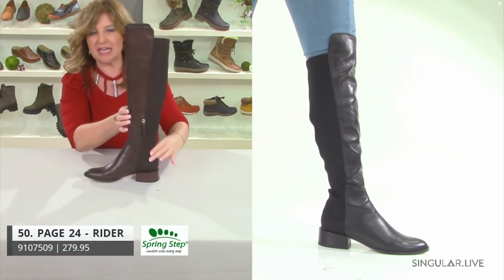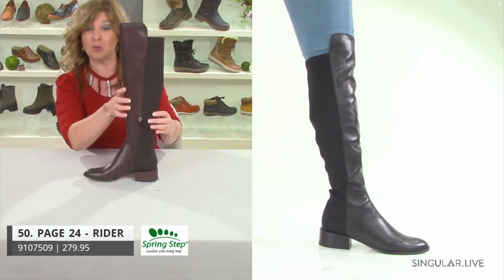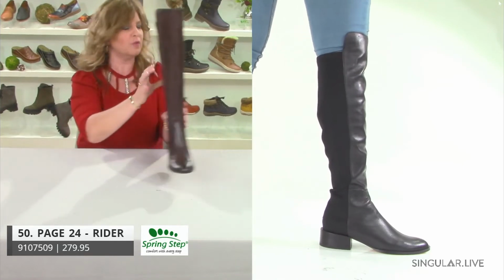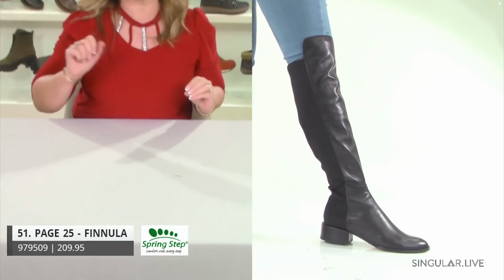So you can see it has a zip. The conversation here will be if we can put a full zip right up so it's easy in and out. But the silhouette, just very beautiful, very traditional, and just gorgeous, gorgeous leathers. Black and brown on that one.